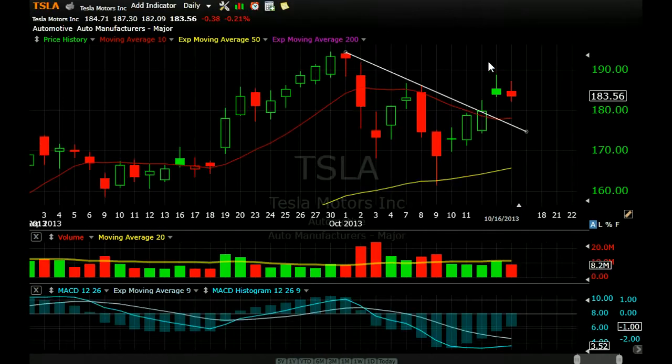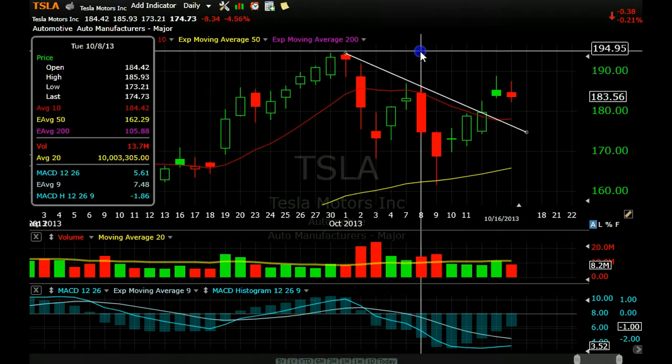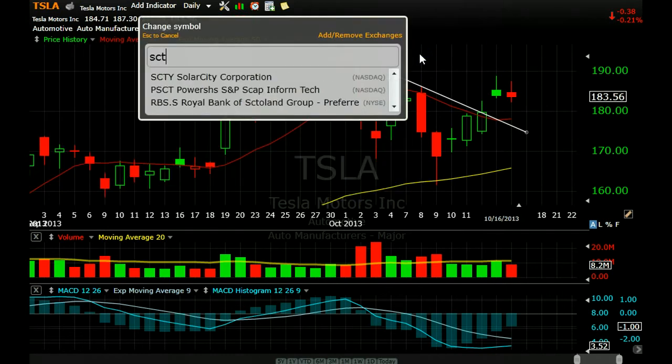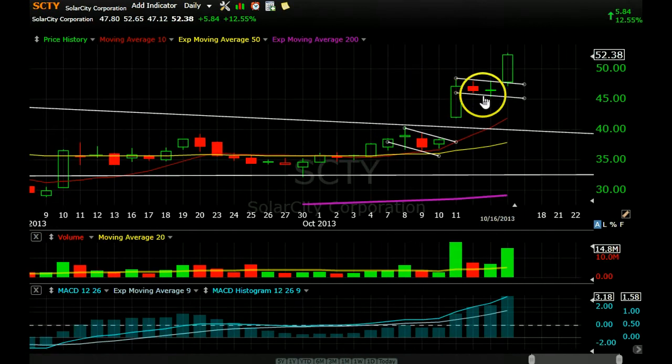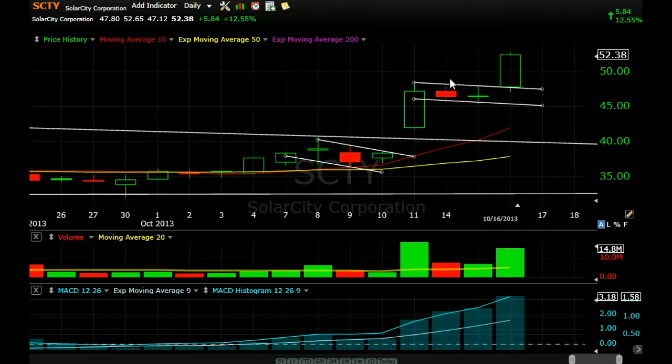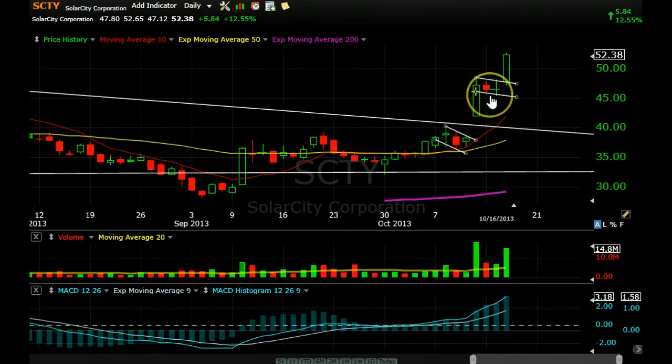So you had Tesla, quite honestly, I think is just giving you a little bit of flag. If it can get above this price level of 188.79, it can definitely approach these previous highs. SolarCity, I was looking for the flag, and I had it from yesterday, and it just broke out and gave me a lot more. I mean, 12 something percent. It squeezed the hell out of whoever, but it flagged and broke above it, like we said yesterday, and it continues to the upside.